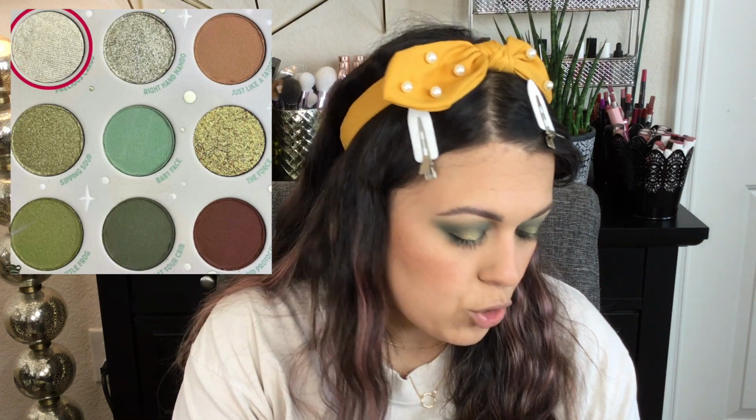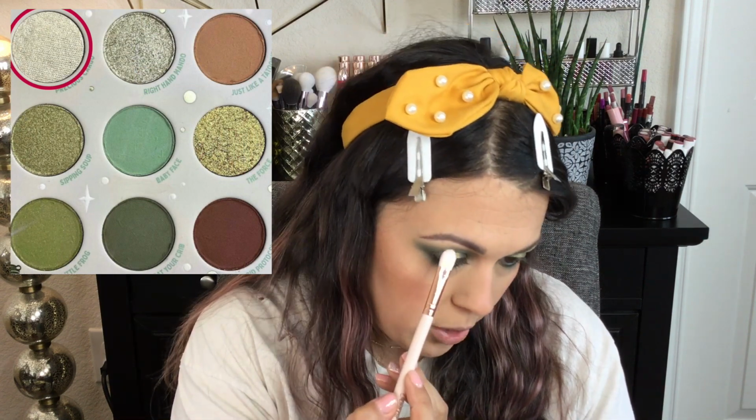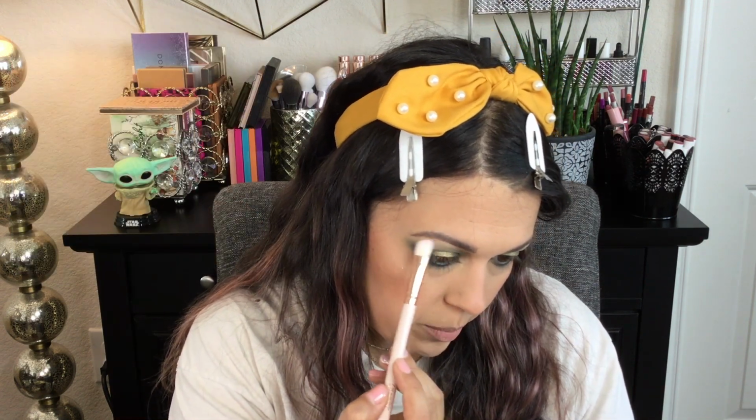I'm gonna wait because I like to set, well, one, I need to highlight up here. So let's use this Colourpop E4 into Precious Cargo. I think it's a super shock shadow. And highlight up here.